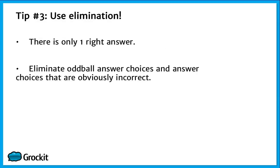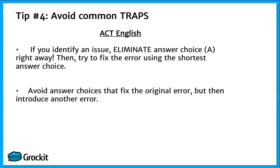In addition to knowing your letter of the day, be sure to know how to use elimination to your advantage. There really is only one right answer, we promise. And we want you to understand that as you eliminate an answer choice, as you go through each answer choice and start getting rid of them, you are increasing your odds of getting the question correct. So you can feel really good about crossing off those oddball answer choices and those answer choices that really just do not look correct. Get rid of them, and that will increase your odds.